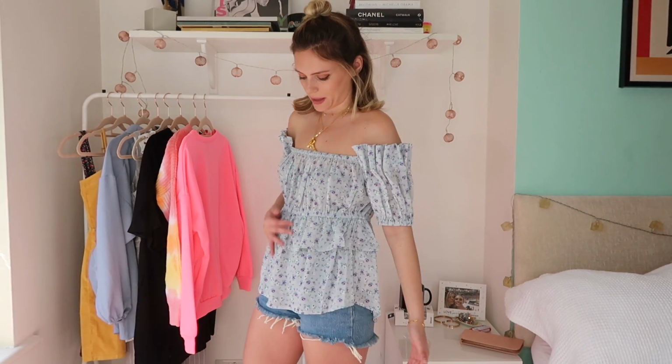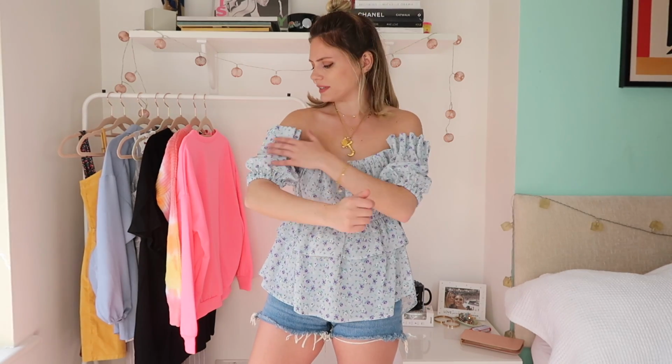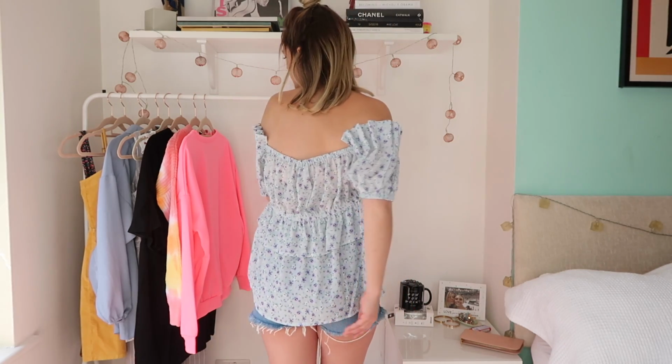Also, the fact that my belt buckle sticks out here doesn't really help. But I'm really disappointed. I need a size down anyway because it slips down a bit. I love this detailing here of the sleeves. I think that's so cute, but this just does nothing for me. Maybe if I wasn't wearing a belt, it would be fine. But yeah, it's just not the most flattering thing ever. What do you guys think?